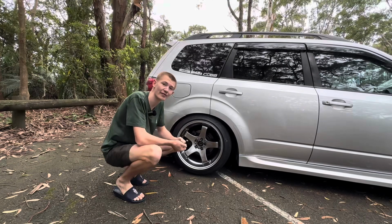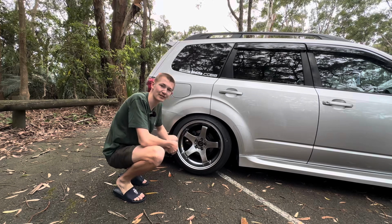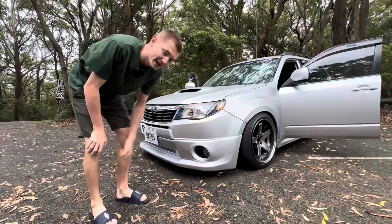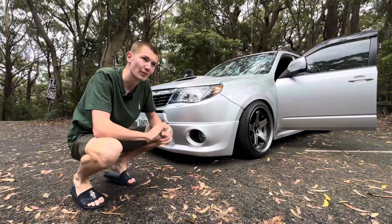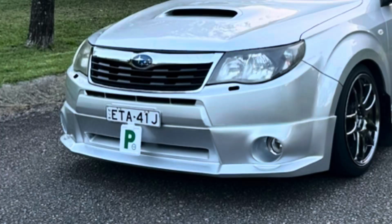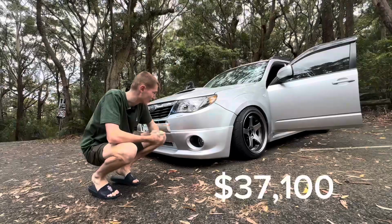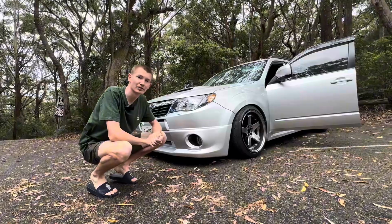In the rear I have the Cusco rear upper control arms, which is able to give me about 6 degrees camber in the rear, and they were $800. I also changed the front lip because the front lip that I bought was horrible fitment. I'm not gonna name the brand, I'm not naming names, but it was horrible fitment. So I went to a different lip. This lip was $400 plus paint, $600 in total. And obviously this is the new one. It's a replica OEM, so looks 100 times better.